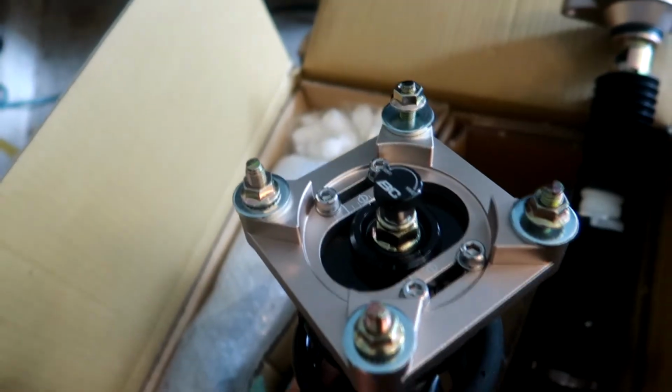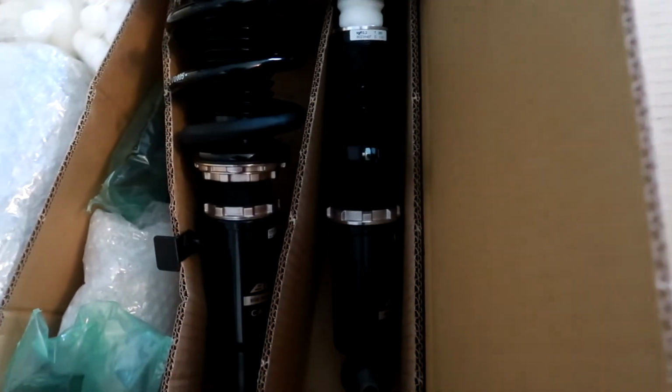I just went ahead and unpacked one side. So these are the fronts over here. You can adjust the dampening stiffness of it from the top. And these are the rears. We have the spring setup as well as the struts. So yeah, you can go ahead and get that done.